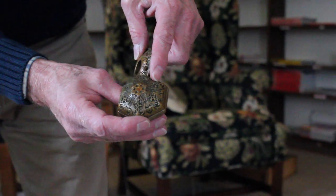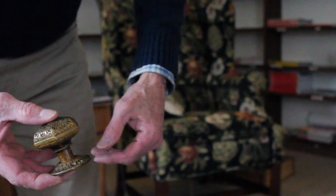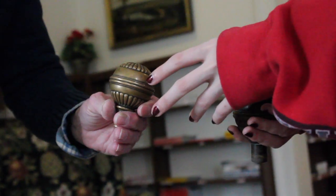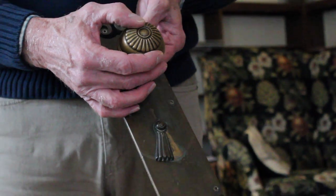These might be one of my favorites. This one, I love the detail on this. It's so intricate. I think that's beautiful. So it's hard to pick a favorite. There are just so many that they're different, and I like them a lot. I find them interesting. The one you have in your hand, here's this exact same knob from the same set, and this is a smaller backplate. So that fits right in here. They're interchangeable. So this would be more on an entry door, a formal door that you would lock. That might be on a closet door where you don't have to lock it.